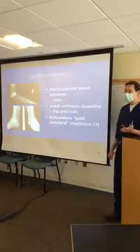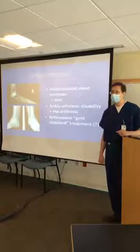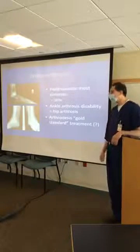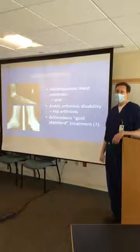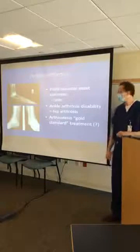Ankle arthritis, or arthrosis, most commonly is after a trauma. Sprained ankles are very common. Ankle fractures, less common, but equally devastating. It's the same degree of disability for an ankle as one would consider for a bad hip in terms of severity of function, impact on daily activities.